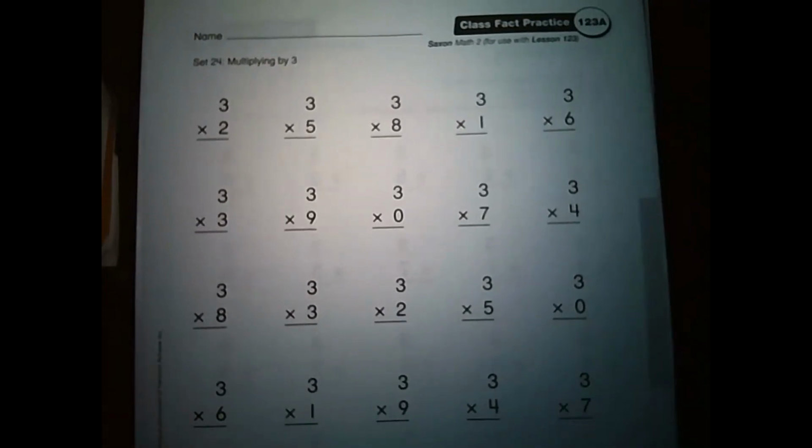But this is a worksheet we have basically seen before. Some of the problems have slightly changed around a little bit, but since we've done a lot of our 3 times table for a while now, I don't want to spend too much time going over stuff with you guys again that you already know, but I will give you a couple of reminders before I set you out to complete this on your own.